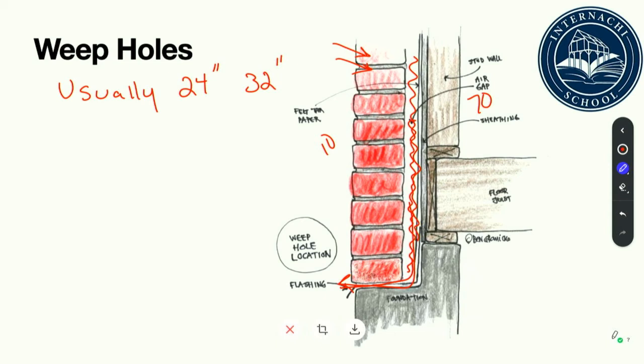We're going to find them on brick veneers, which is what we're showing here. So this is a wood frame structure, all right? And then this is a single wythe brick wall, W-Y-T-H-E. This single wythe brick wall has no structural support whatsoever. It's the same as aluminum or vinyl siding, whatever, just decoration, and that's it.